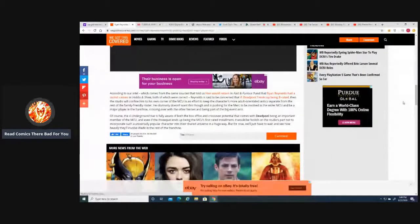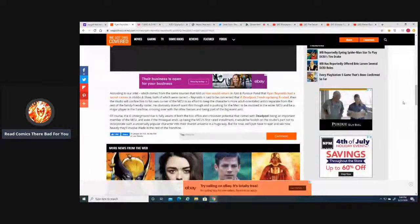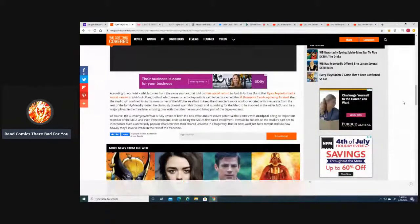He obviously doesn't want this, though, and is pushing for the Merc to be involved in a wider MCU and be a major player in the franchise, crossing over with the other heroes and being part of the big event arcs. If your movie isn't going to be R-rated, most likely no one's going to want to go see it because you will have destroyed people's faith in you, Ryan Reynolds. And you can't really trust your corporate overlords. I hope that Disney goes and dies for all I care.